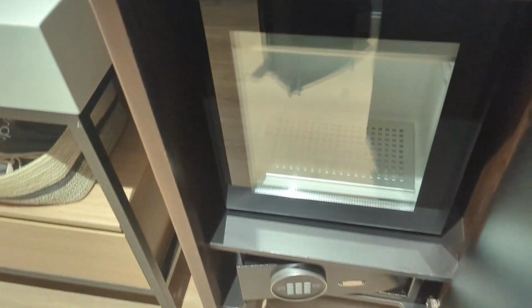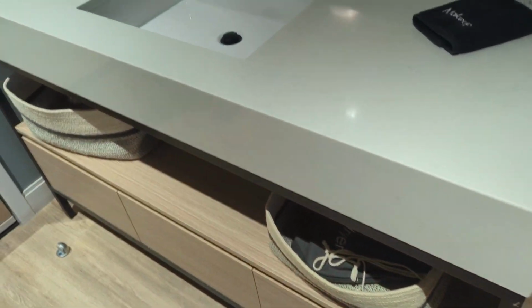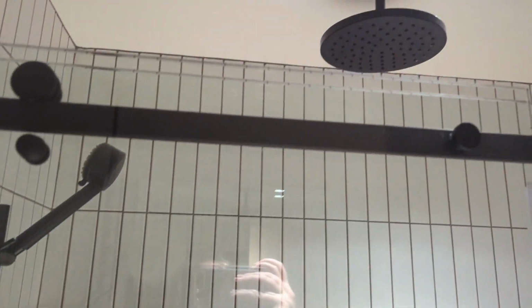It came with a nice coffee maker. You have a mini fridge in case you wanted to pick up some snacks. The sink is outside the bathroom for washing up right when you get back into the room. And then, of course, you have a shower with your shampoo, conditioner, body wash, and lotion.